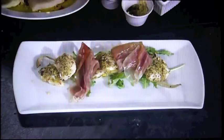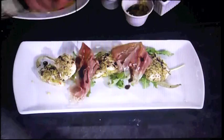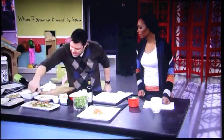A little bit of aged balsamic over top. Oh, good combo. Look at that. Just drooling just a little bit. And there you go. That is a beautiful little salad.